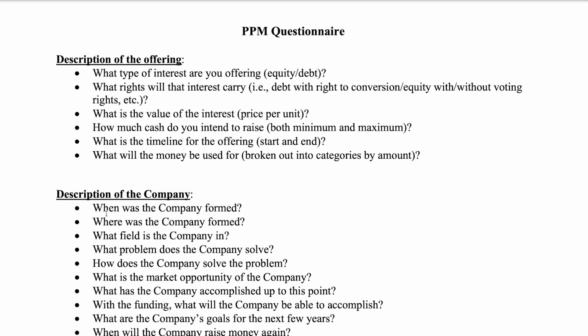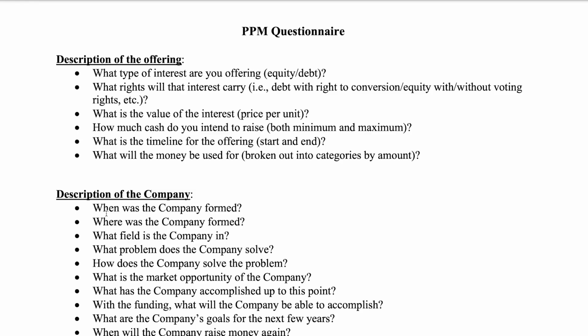All right, question number 1 on here. What type of interest are you offering, equity or debt? Are you going to have just equity players? Are you going to have just debt players, or a mix of both? Number 2, what rights will that interest carry? I.e. debt with right to conversion, equity with or without voting rights, etc.